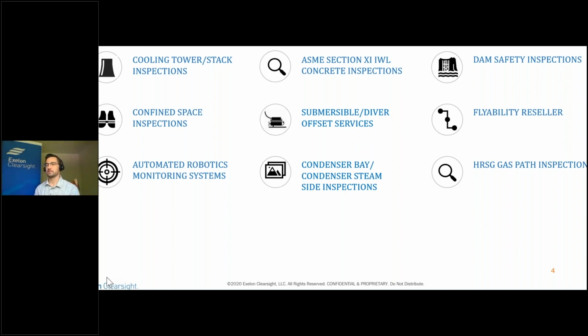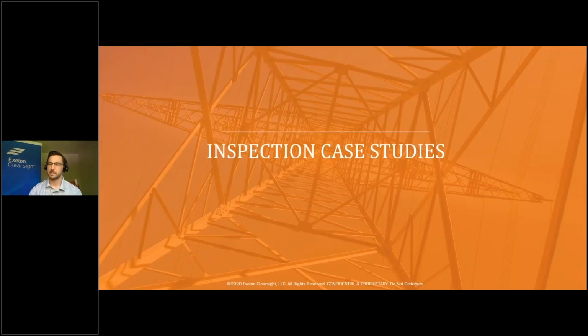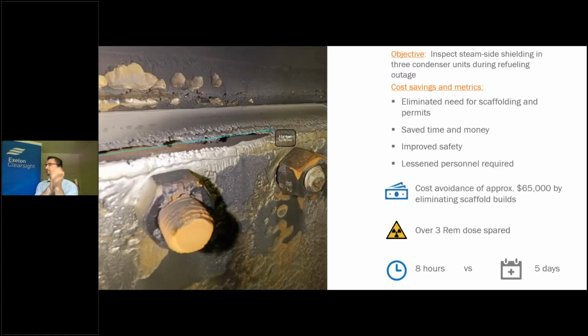And lastly, we have performed a number of heat recovery steam generating station and coal plant inspections, primarily focusing on the turbine area, the gas path, tube bundles, structural steel inspections, as well as burner components. So next I'll talk about some of our case studies that we've picked to highlight.